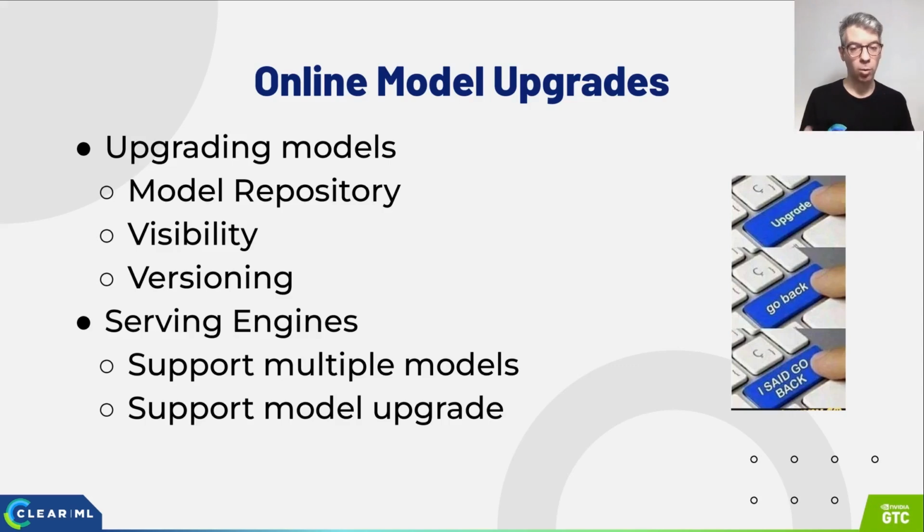So not every time we deploy a new model, we actually take down the infrastructure for the previous versions of those models. So in order to do that, we have to somehow add another layer of complexity. That means a model repository. Model repository is the place where we put the models. So let's simplify that. Let's think of it as a link to some weights file that sits somewhere on our object storage. But we have to have visibility into what's being used. We have to have some versioning on top of it.